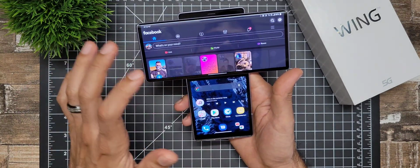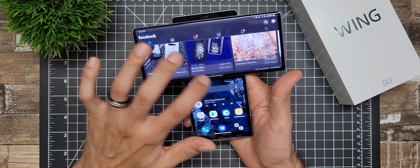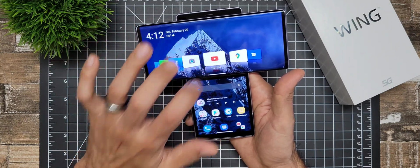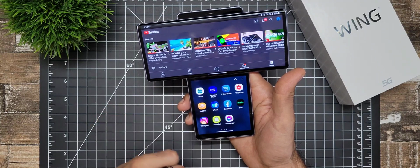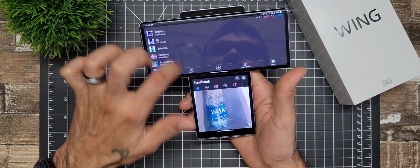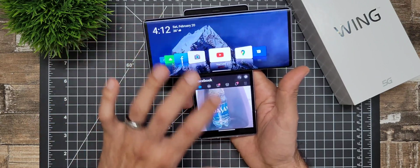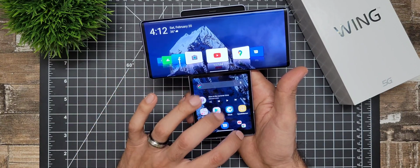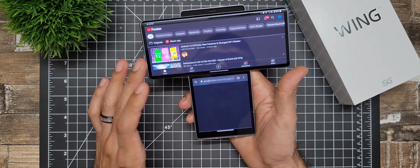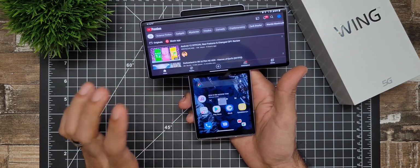So I could go into Facebook right here, or I could go back home and I could go into YouTube, and then down here I could go into Facebook and open up some stuff and start watching video, which is really nice that you could do that. You could do a whole bunch of different options with this to set up. You could also pair some apps to where you open up, you know, YouTube, and you throw in Google at the bottom, which is really nice.